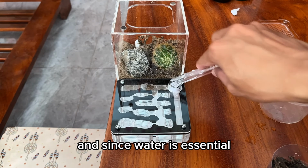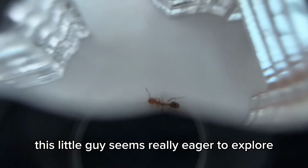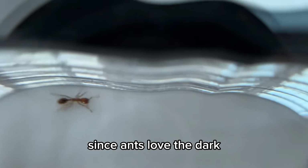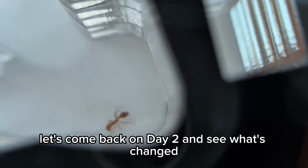And since water is essential, I'm going to add a little water for them. Let's see if they can find it on their own. This little guy seems really eager to explore his new home, but he still hasn't gone near the water. Why is that, I wonder? Since ants love the dark, I'm going to place this lid over the top, and I'll leave them alone for now. Let's come back on day 2 and see what's changed.